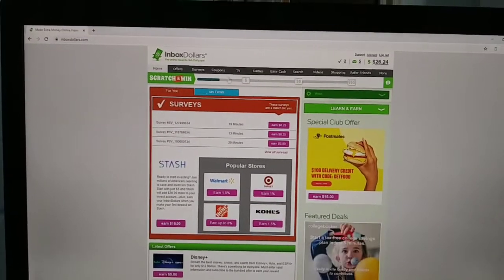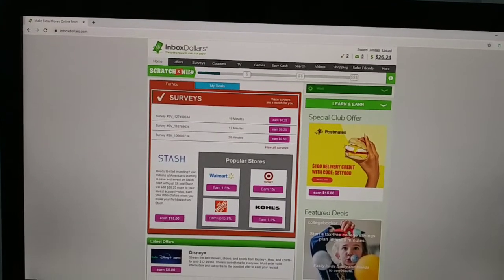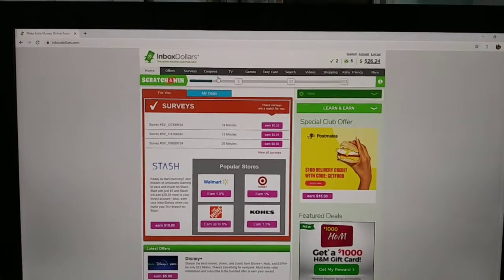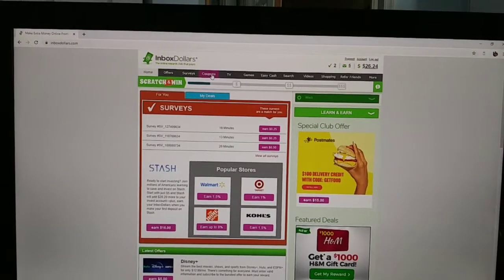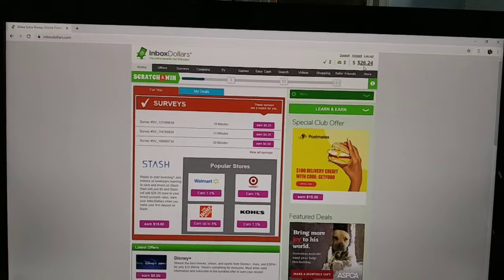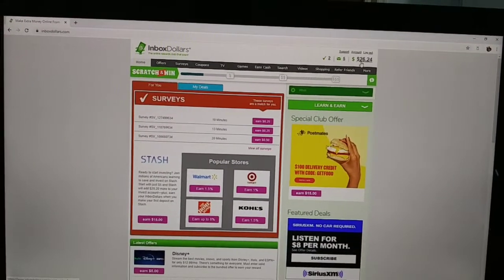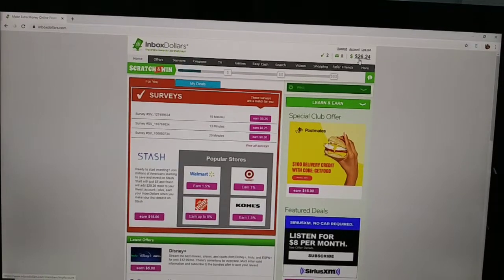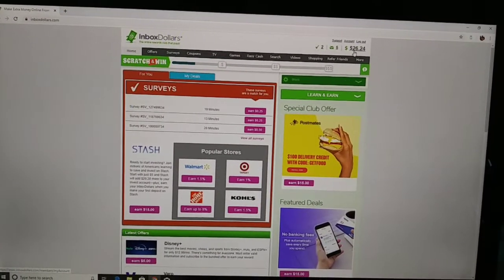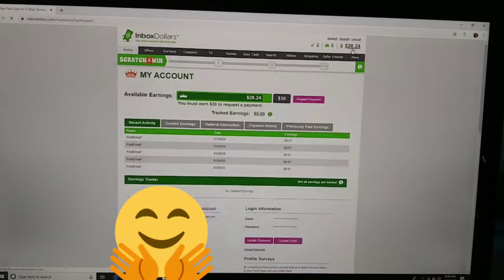Once you do that, they have lots of things you could do to earn extra cash, surveys and things like that. But really what I do is I just use it for coupons. If you see, I've racked up about $26.24. Once you hit $30, you can cash it out for an actual check that you can go to the bank with. Yes, not a gift card that you have to use at another store. If you want, you can use it on gift cards.